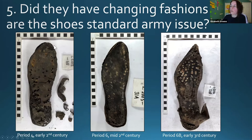Then if we jump to period six, so that's our mid second century, mid to late, depending on what level of the ditch you're talking about. I'm just keeping it general here. It's getting a bit more elongated. And I should stress also that not every shoe that we find from this period is going to follow. But as a general trend, what we're seeing is things getting a little bit more elongated, a little bit more pointed.